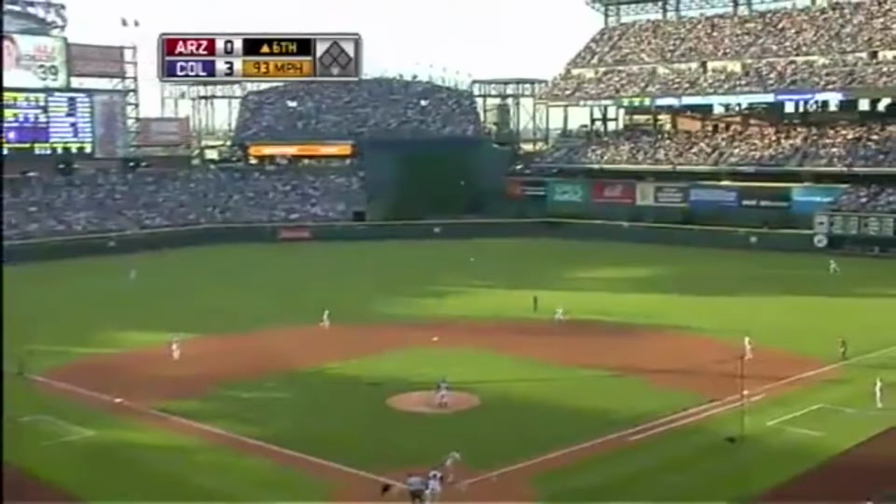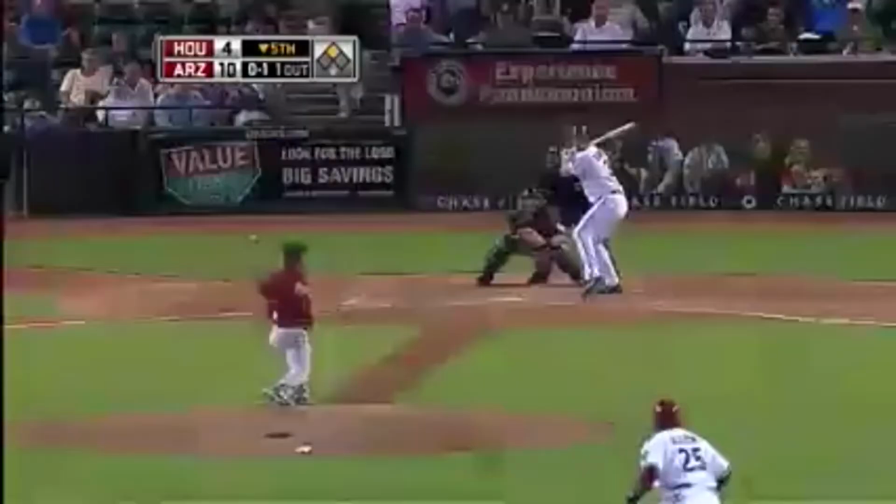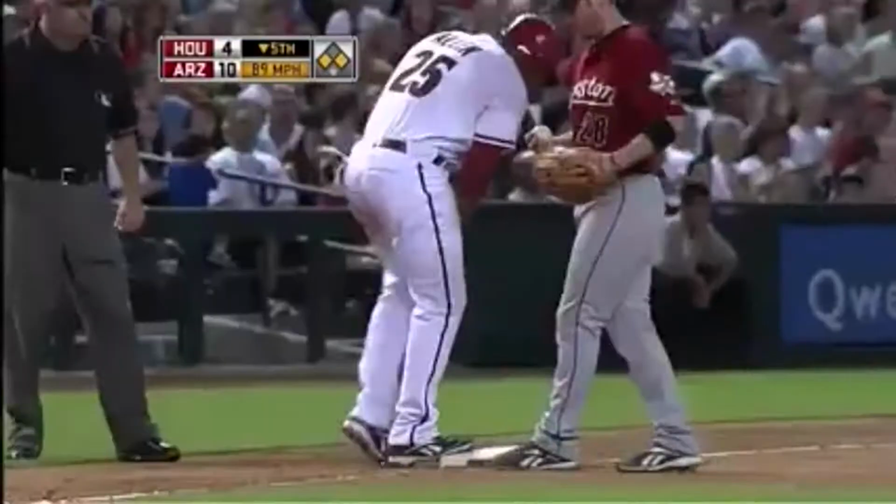This is looped to shallow center, and it's going to drop. So Max Scherzer with a leadoff single. Right back up into center field. Picked off there, throwing behind the runner. Good heads-up base running, a base hit for Max Scherzer.